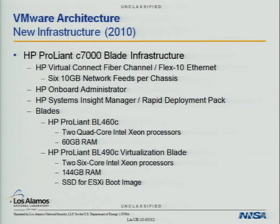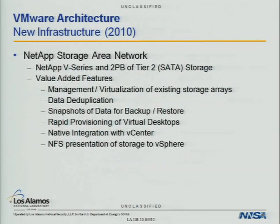And we've chosen two types of blades. We have an HP ProLiant BL460 blade. These are two quad-core Intel Xeon processors with 60 gigabytes of RAM. And then what I like to affectionately call our super blade is our BL490c virtualization blade. This is a 6-core Intel Xeon processor blade with 144 gigabytes of RAM and an SSD for the ESXi boot image. So we also had to scale up our storage.